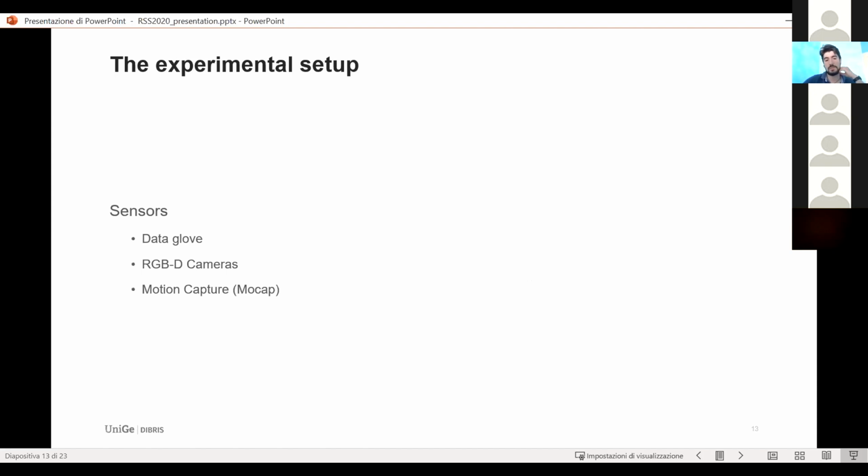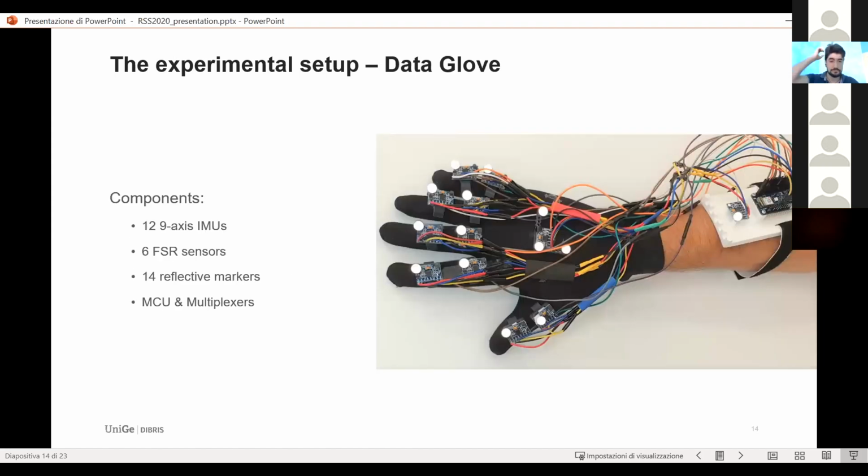So our experimental setup is composed basically of 3 sources of information: a data glove, RGB-D cameras, actually more than one RGB-D camera, and a marker-based motion capture system. So here we can see a picture of the data glove. Actually, this is a preliminary version, and we are right now working on a second version that is going to integrate tactile sensors on the fingertips as well.